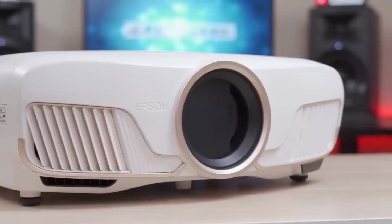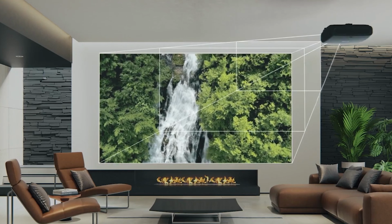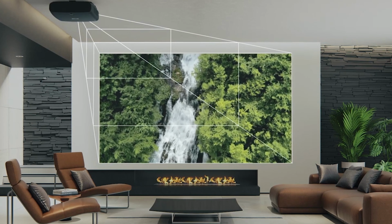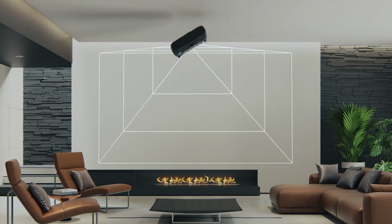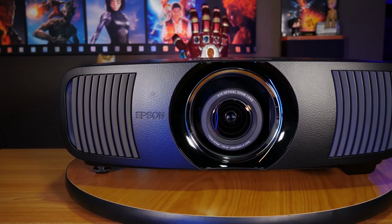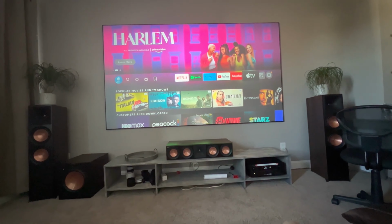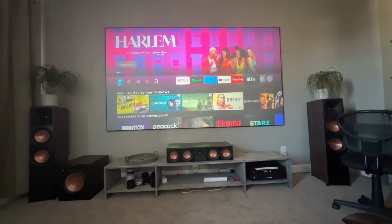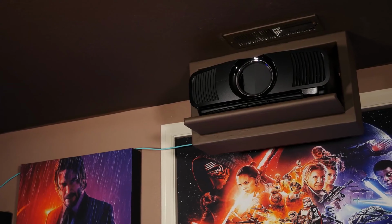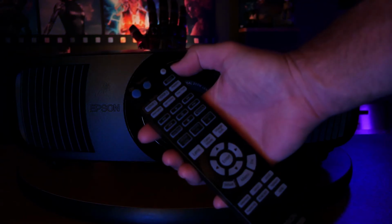The LS12000 provides flexibility like never before, with motorized lens adjustments, a wide lens shift range, and frame interpolation technology to eliminate motion blur. Whether you're watching a movie, gaming, or indulging in your favorite TV series, this projector adapts effortlessly to your needs. Audio is equally impressive, with a dedicated sound system that delivers immersive, theater-like experiences right in your living room. The LS12000 doesn't just project images, it immerses you in a world of sound and visuals.